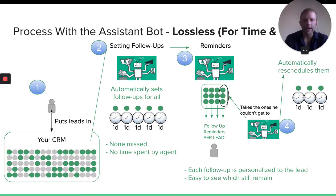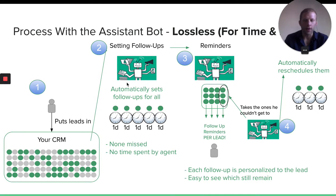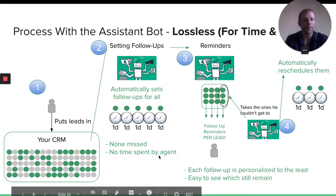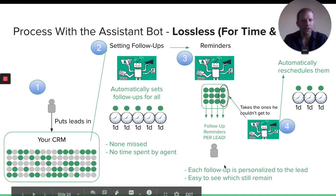So your agent puts the lead into the CRM, then the bot is going to set the follow-ups for all of them, so none are missed and no time is spent by your agent. I suggest looking back at the video we have that shows what this process is actually like for your agents, even if they're using a CRM, even if they're using the CRM perfectly. So then the bot is going to send the reminders per lead to each agent, personalized for each lead, and he'll be able to see very easily which ones he still has to contact for the day.